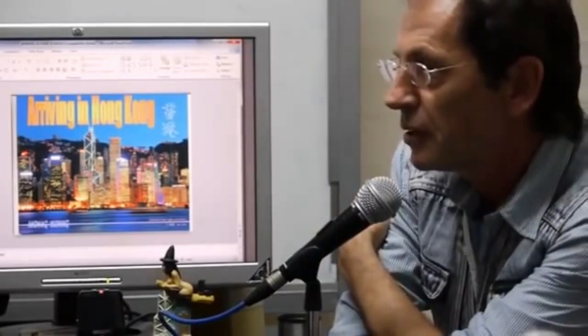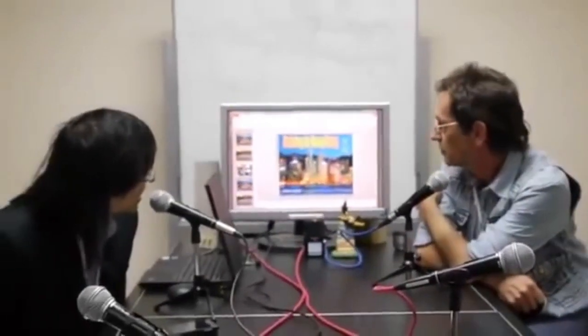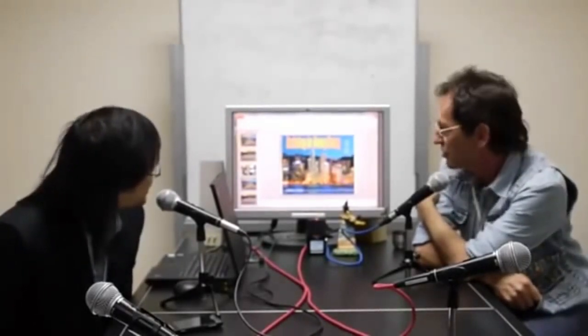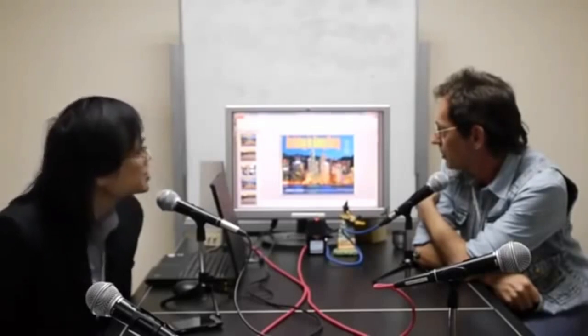There is actually one English word you should learn from this picture, the skyline of Hong Kong. It impressed me, even without the IFC and the convention centre. It still impressed me. Would you mind explaining what the skyline means in English?